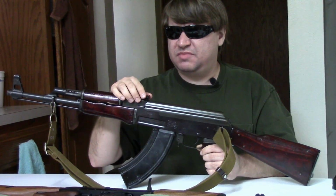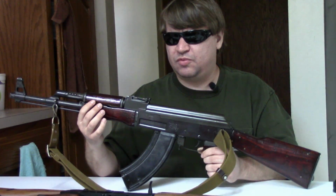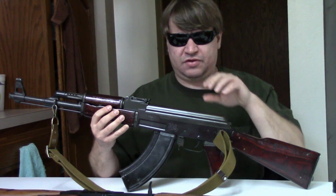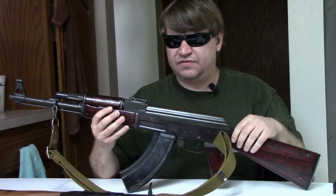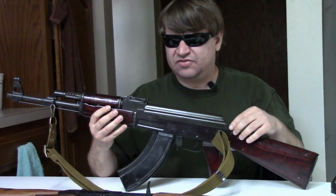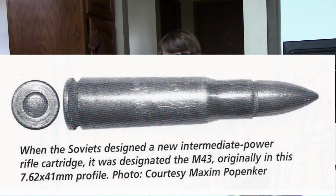Really, Russia had experimented with stampings early on with its submachine guns, the PPSH-41, and moreover the PPS-42 and PPS-43. But these are very crude stamped guns with very, very loose tolerances, submachine guns. So this was one of the early Soviet attempts at a rifle, a locked breech rifle. So the trials didn't go too well, even for the 7.62 by 41 caliber cartridge.